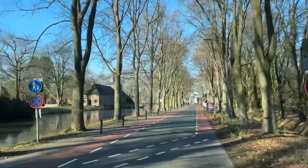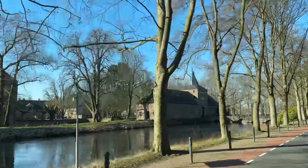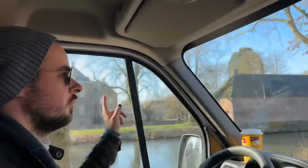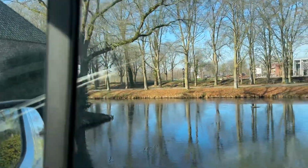Success! Oh, this is beautiful, is this it? Yes, that's the castle here. Is that to your left, the stables? It's huge. I think that's the entrance. They've got the stables and the coach house here, so I'm not sure which one is which. Well, this is the way to arrive. It's a proper moat, isn't it? This is a proper moat.